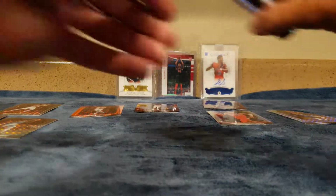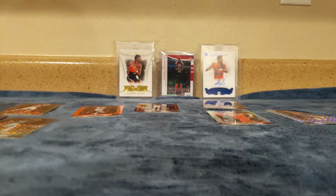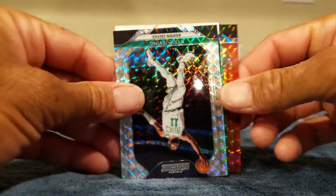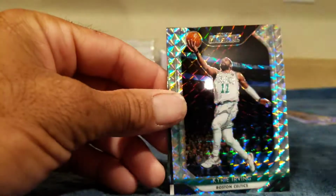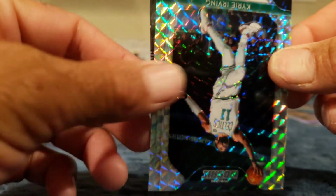So, last but not least, we got a Kyrie, obviously, and we got some points. So let me flip that real quick. Or actually, it's not points. I think it's an auto. Here, let's look at the other guys first. Jimmy Butler. And that's red or orange. It's not. And then this one is D'Angelo Russell. And the last one's going to be... Looks like a Chicago Bull.